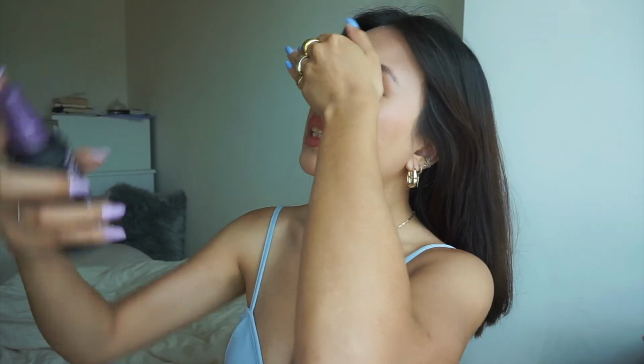My lips are normally not this dry. It's extremely dry today. I don't know what happened. Last but not least, I'm gonna set my face with some setting spray.